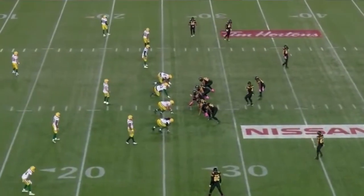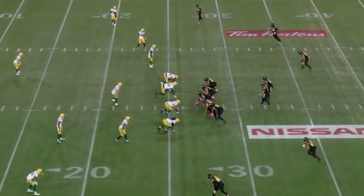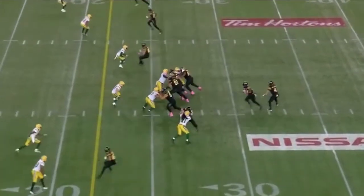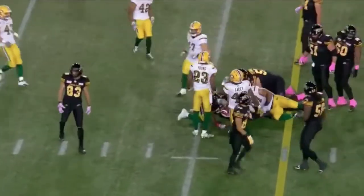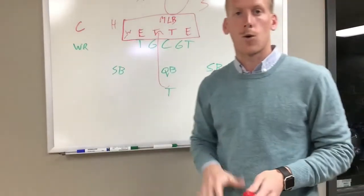So later in the game, they came back to it. They got the exact same look, and they plunged forward for a gain of about 5 or 6 with CJ Gable. They've got an opportunity to run the rock and get CJ Gable touches when the Edmonton Eskimos spread themselves out and decide to go with that 5-man box.